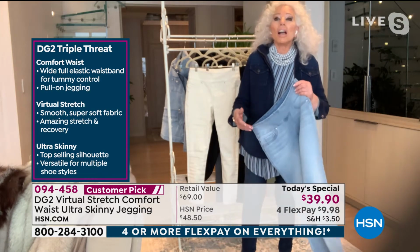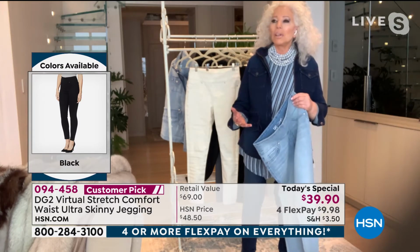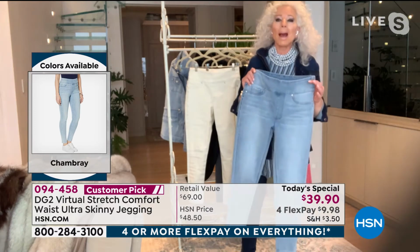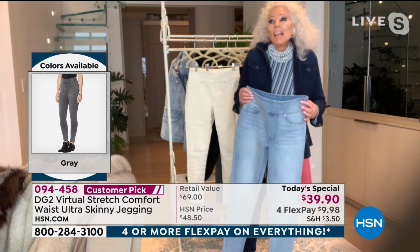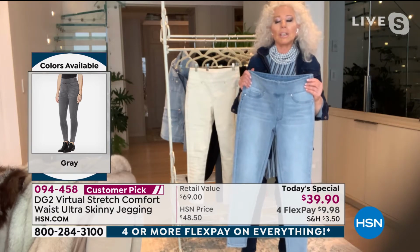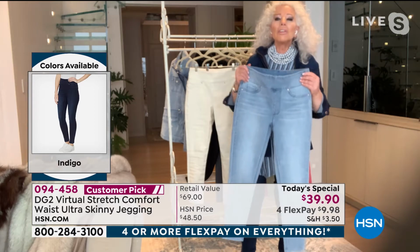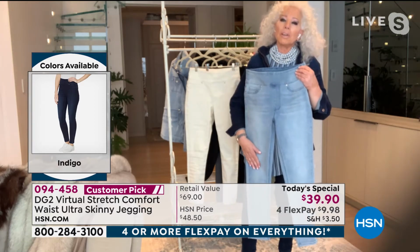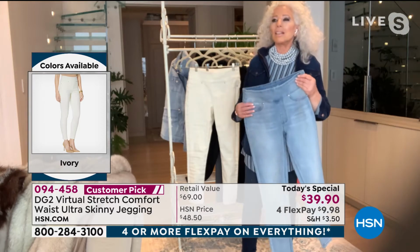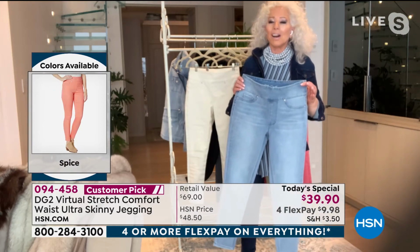And then we don't even talk about how lean you look, how glamorous you look in these, how easy they are to take care of, how they bounce back every time. You got your favorite fabric. You've got one of your all-time favorite DG2 silhouettes, the comfort waist jegging. You've got beautiful fabric finishes in this, and I'll put away the chambray in a minute. I'm realizing this is not the most politically correct thing to be showing right now because it's almost gone.